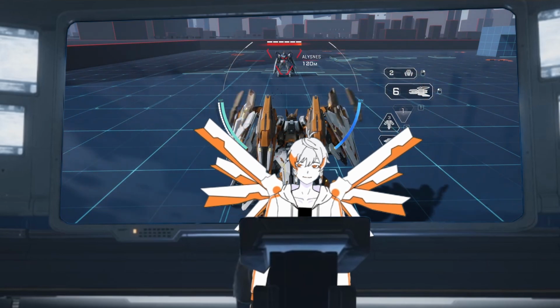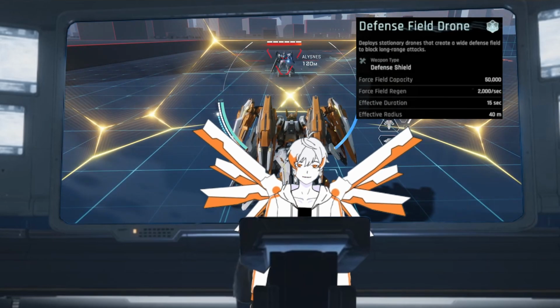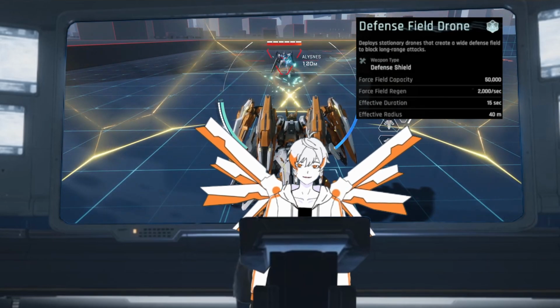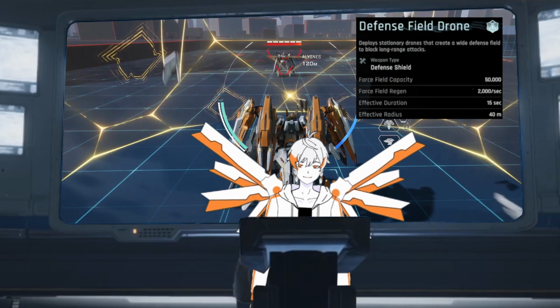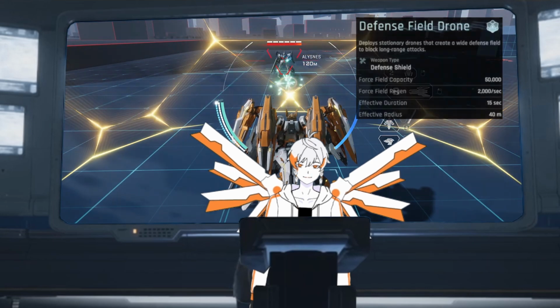extractors or take points. It is of the defense shield type with 50,000 health, regenerating 2,000 a second when not in use, which will be enough given that it lasts 15 seconds before needing 3 seconds to be reusable. This shield will protect anything within a 40-meter radius.